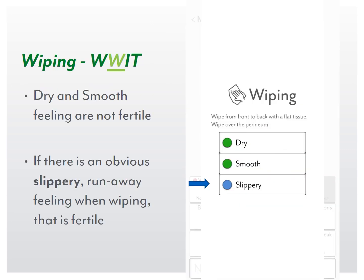Dry and smooth feeling are not fertile. If there is an obvious slippery runaway feeling when wiping, that is fertile and recorded with a blue stamp.